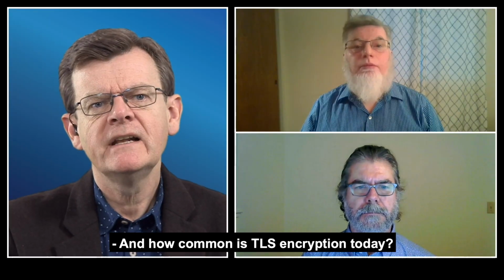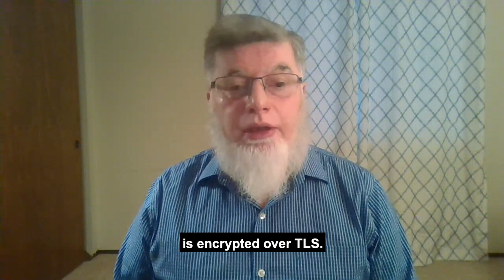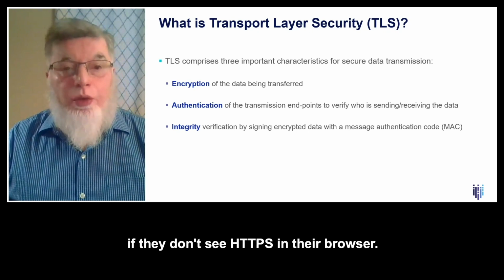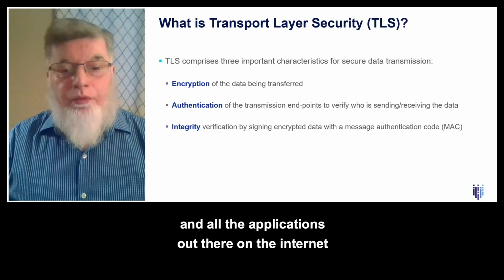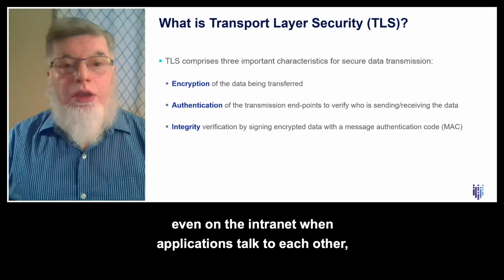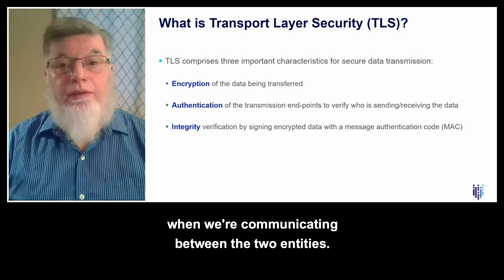And how common is TLS encryption today? It is very common. In fact, as you mentioned, 90% of the traffic on the internet is encrypted over TLS. A common user today will be alarmed if they don't see HTTPS in their browser. So TLS keys are very popular, and all the applications out there on the internet are definitely using TLS. Even on the intranet, when applications talk to each other, you would notice that they tend to use TLS for making sure that the data is encrypted when communicating between the two entities.